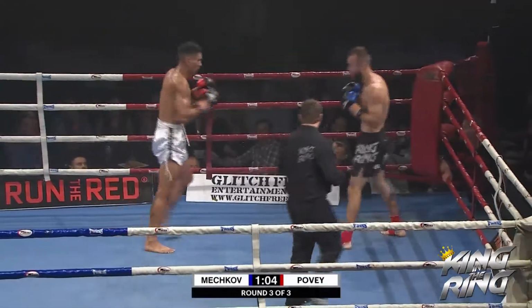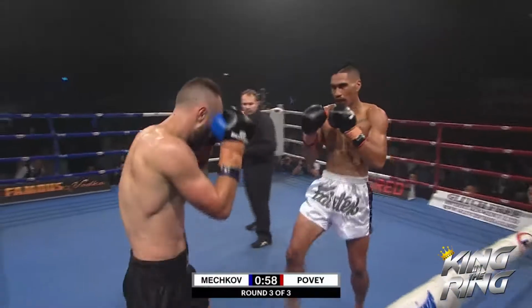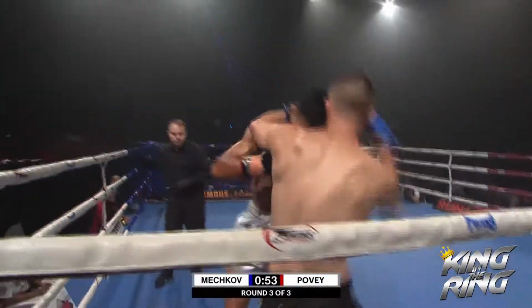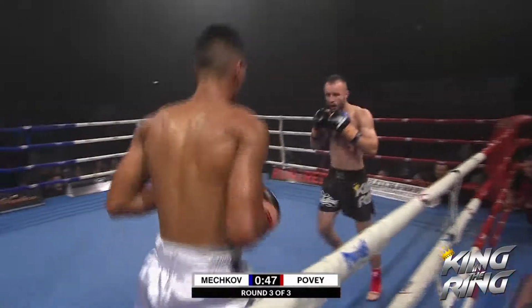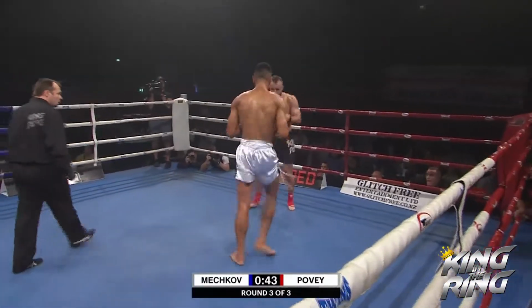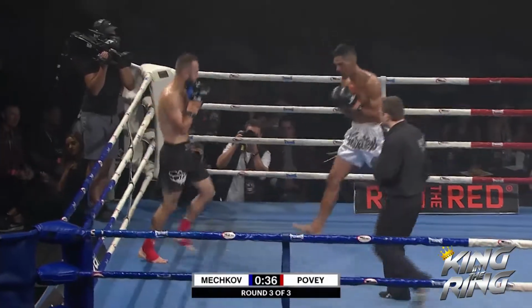Povey now starting to dip down to his left. Needs to fire up, find something special. There was a heap kick that went up high. The knee might have grazed Mechkov, but he's made of stuff. Mechkov just thundering away there. The boys now starting to trade. 45 seconds to go, and this is the third and final. Povey coming forward himself. Mechkov starting to tie up for the first time. It's very rare that we've seen him go backwards.